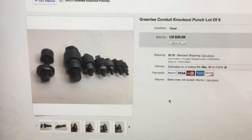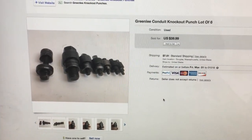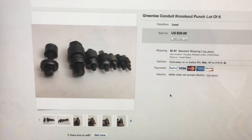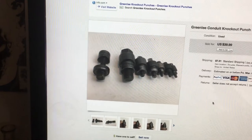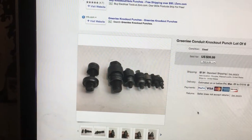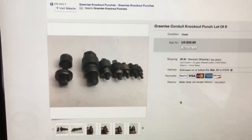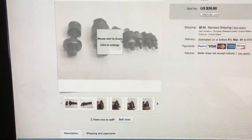Okay. Next are these Greenlee conduit knockout punches. There was a lot of six of them, and one was incomplete. We listed it at $39.99 plus $7.81 shipping. I took an offer on that at $25.19. We shipped it out on a flat rate. I listed it in the middle of November. Had 132 views on it, and took an offer.